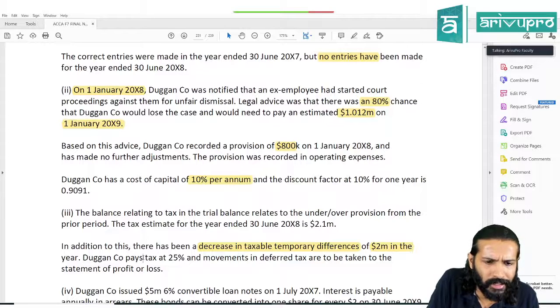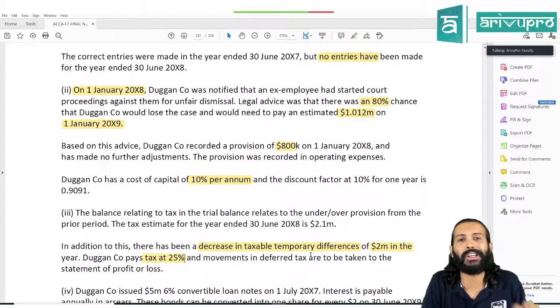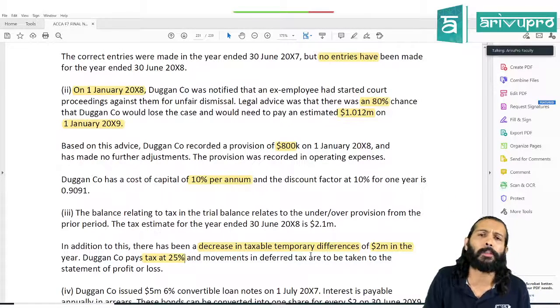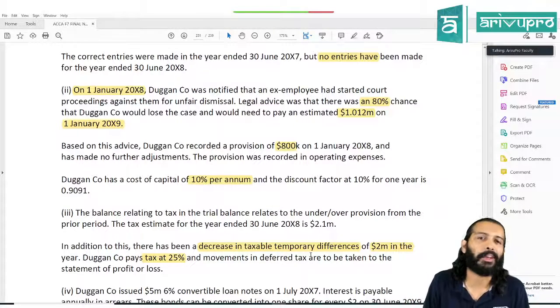Normally we create DTA or DTL on the taxable difference, meaning take the difference multiplied by the tax rate. Do you know the tax rate? Yes, this company pays a tax rate of 25%. So DTL is not 2 million. 2 million is a difference. Of that difference, multiply the tax rate. 25% of 2 million is $500,000. So there is a decrease in deferred tax liability of $500,000.